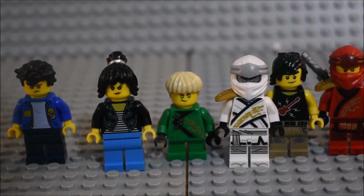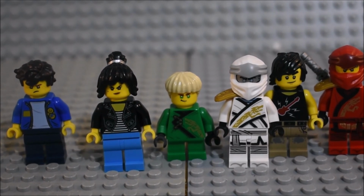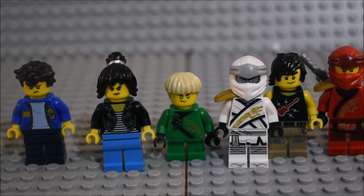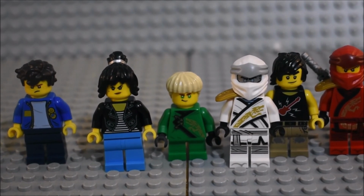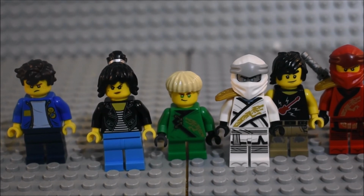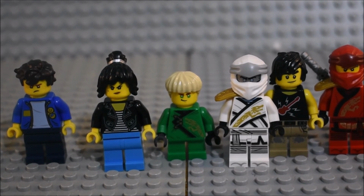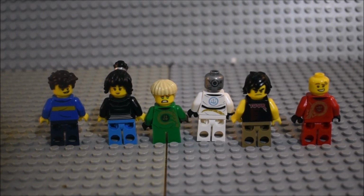We have the ninja section. We have Jay in his casual suit, Nia in her casual suit, Lloyd in his legacy suit, Zane in his legacy suit, Cole in his casual suit, and Kai in his legacy suit. Here you can see all of them from the front, and you can see Zane and Kai with their gear on. You can see all of the back torso detailings, and all of them have a double-sided face, but Zane.